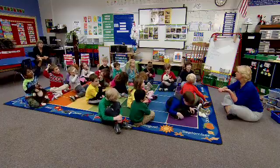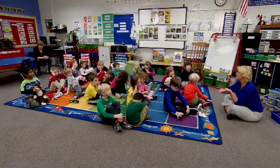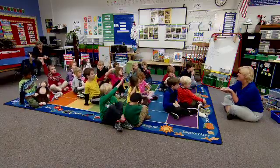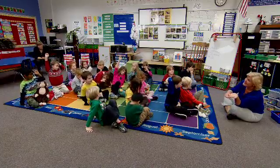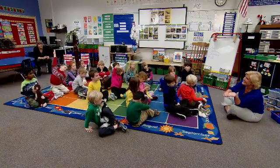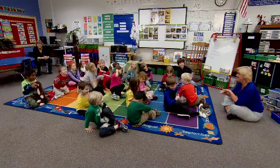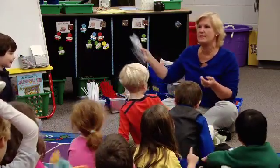2D shapes. Andres? Rectangle. Ooh, do we have one more? It's hard when it gets down to the last one. Do you remember, Andrew? Hexagon. Ooh, Daniel said it. What was it? Hexagon. How many sides does a hexagon have? 6. Okay, I'm going to give you some cards.